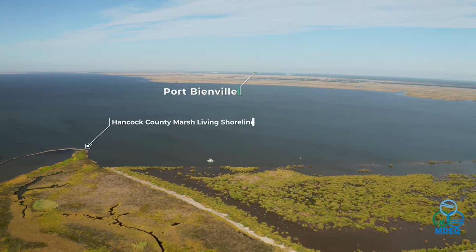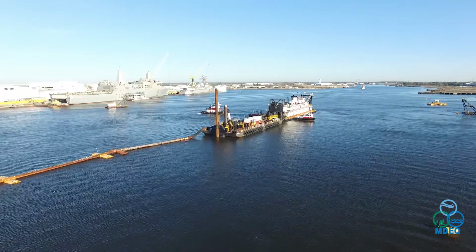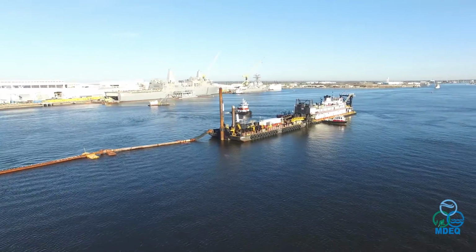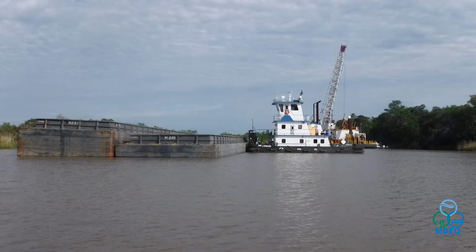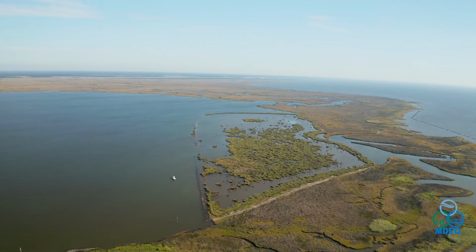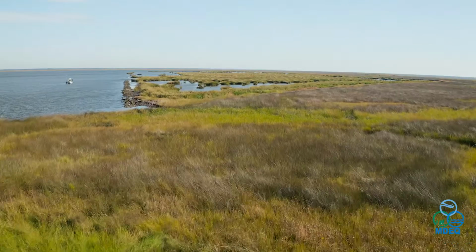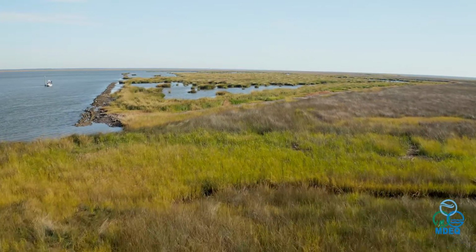Our team linked a project at Port Bienville with the Living Shoreline Project. It worked like this. The Bienville Port Channel was dredged in order to enhance the port infrastructure. That dredge material was then taken to the Marsh Project site for the beneficial use of rebuilding the marsh. The result was a purposeful effort to use the dredge material removed from one project site to rebuild marsh lost to erosion on the backside of the Hancock County Marsh Preserve.